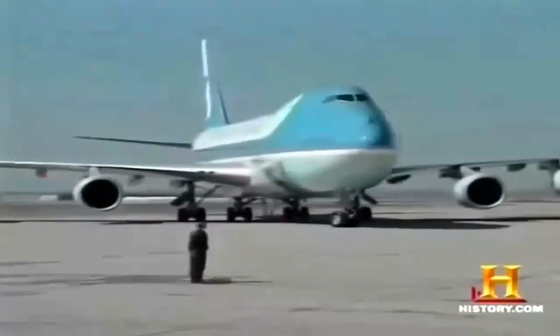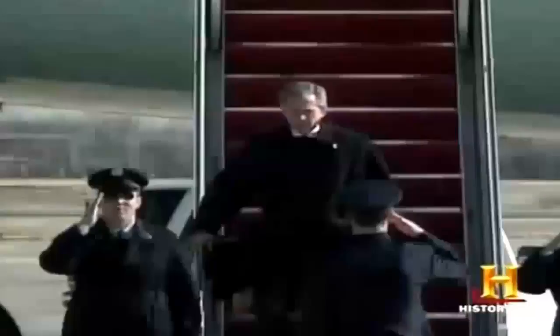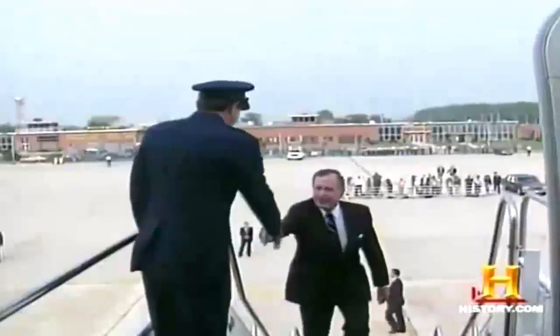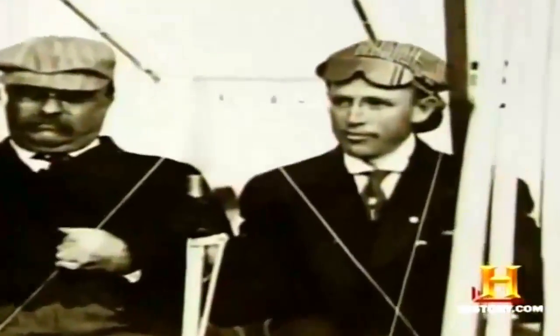Perhaps the most technologically impressive of all the presidential movers are the airplanes. The current 747s are the latest in an evolution that began with the first airplane to ever take a president aloft in St. Louis, Missouri, back in 1910.